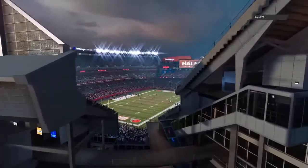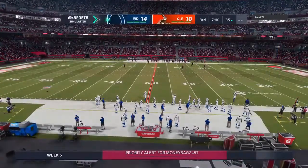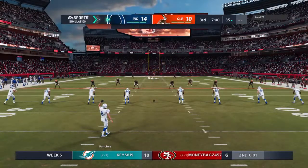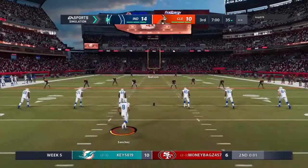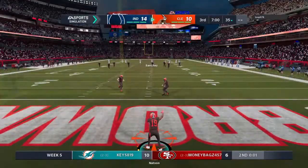As we'll send you down to Orlando, we check in with Jonathan Coachman for our EA Sports Halftime Report. Coach. Rigoberto Sanchez to kick off for Indianapolis. The Browns going to see the football first, but they trail here as we resume play on EA Sports.